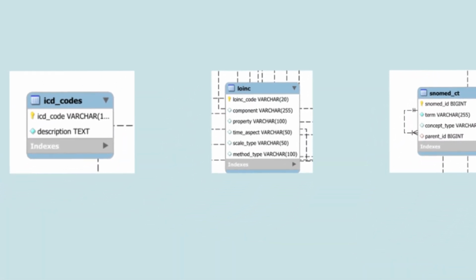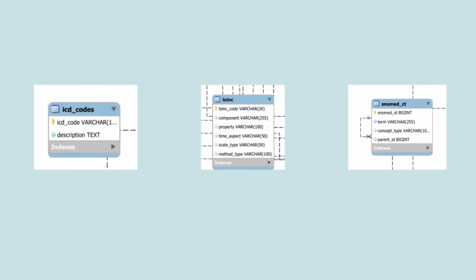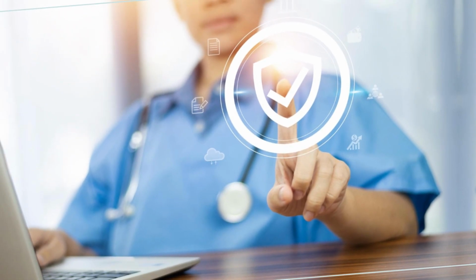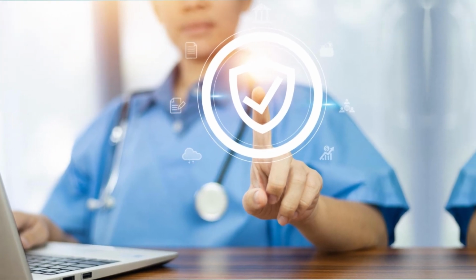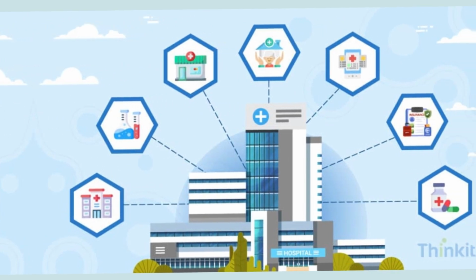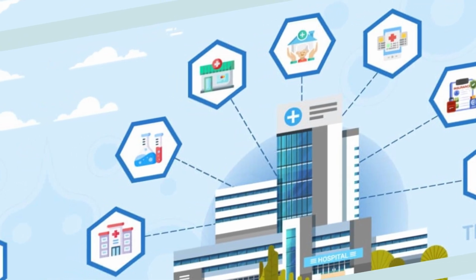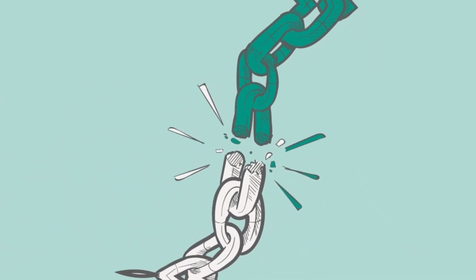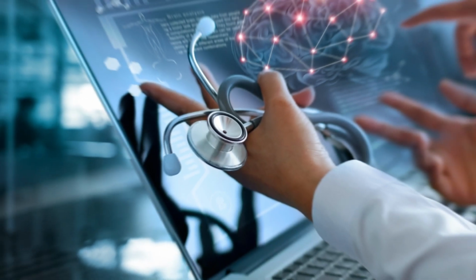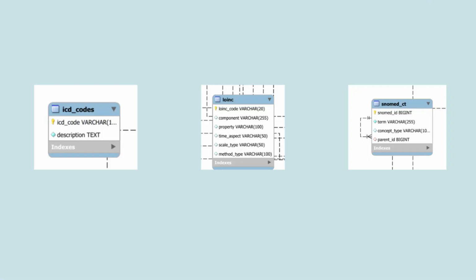Northbridge Hospital includes standardization systems such as the ICD, LOINC, and SNOMED CT. These systems standardize diagnosis, laboratory terminology, procedures, and clinical language. And this matters far more than most people realize, because standardization is what allows interoperability, large-scale analytics, machine learning, and artificial intelligence. Without standardization, data becomes fragmented, but with standardization, the hospital becomes scalable, intelligent, and future-ready. This is the layer that prepares Northbridge Hospital not just for digital healthcare, but for the future of medicine itself.